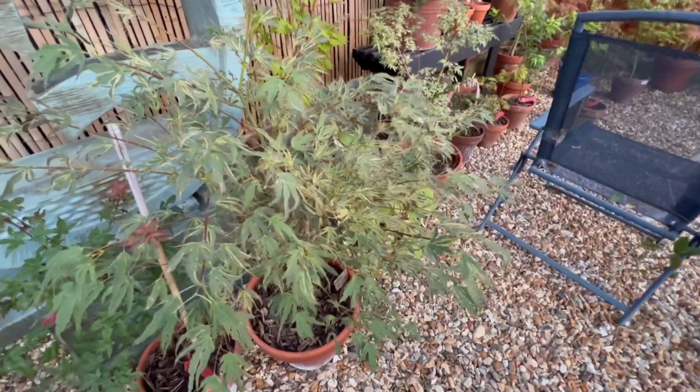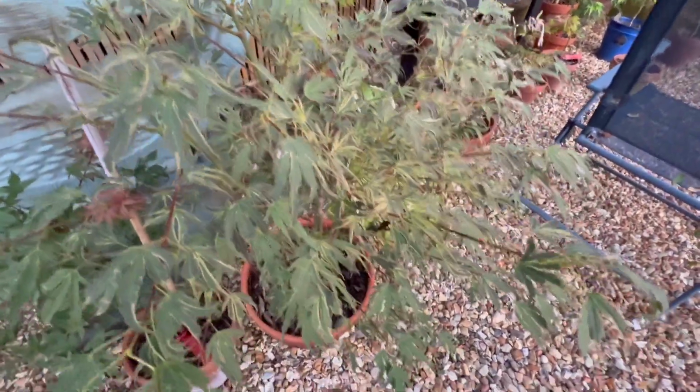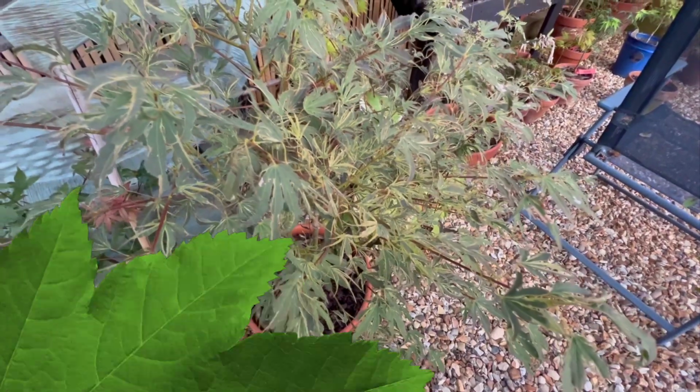Again, it looks a bit plainer as the year goes on. However, in the spring, it's a lovely sort of purpley, fringy colour, so we'll look forward to that.